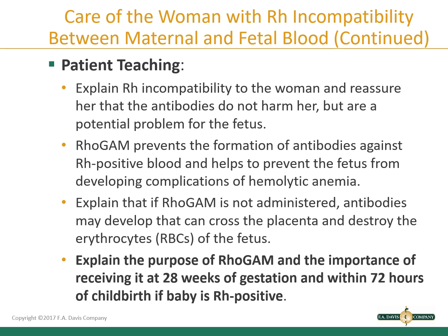So explain the purpose and stress the importance of it at 28 weeks gestation and within 72 hours of childbirth, and also after any invasive procedure or any traumatic complication that could cause mixing of the blood.